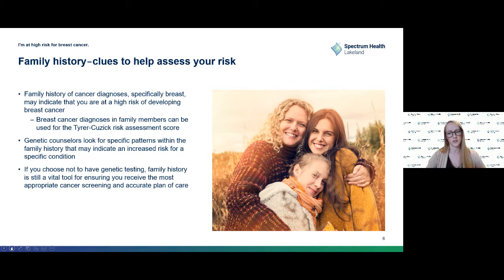And we have different models we use. The Tyrer-Cuzick risk assessment score also calculates in that family history of breast cancers, but sometimes these models aren't perfect. And so it's important that we know other family history of cancer outside of just breast, because there can be associations with different cancer types, such as ovarian or pancreatic cancer. So in general, knowing everything helps us get a bigger picture for what's going on.